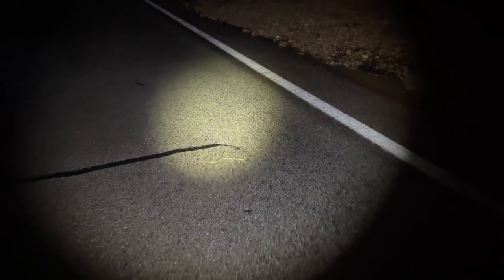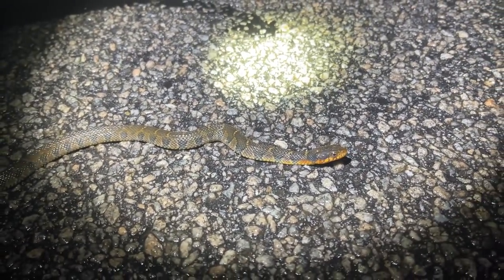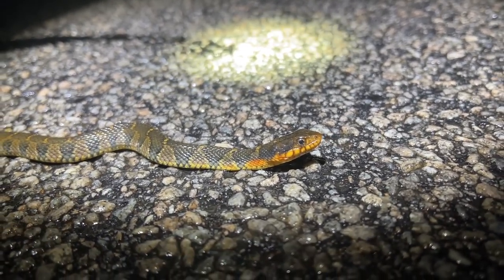All right, guys, got a quick little snake on the way home. This is a little juvenile plain-bellied water snake. Kind of surprised to see this guy out. This is a really busy road that I drive a lot, and I never see anything on it, so pretty cool. But yeah, really nice to tack one more snake on here at the end of the night.